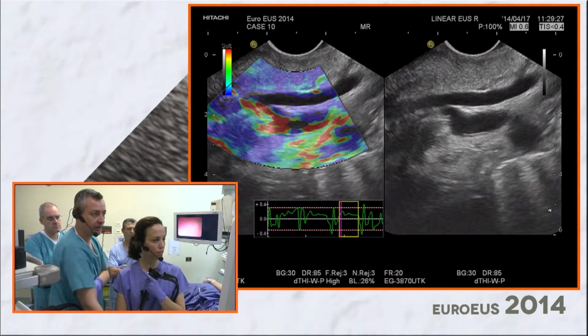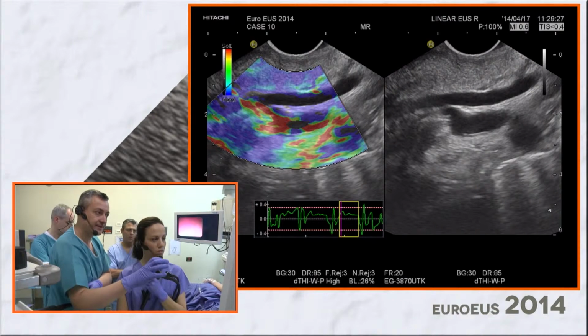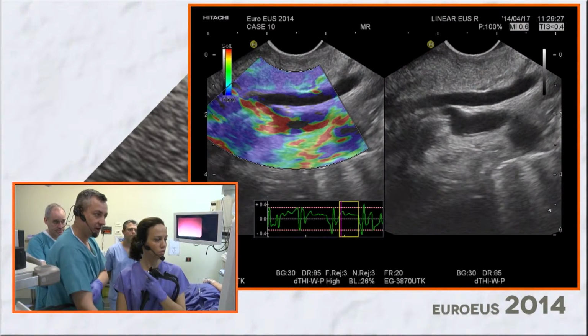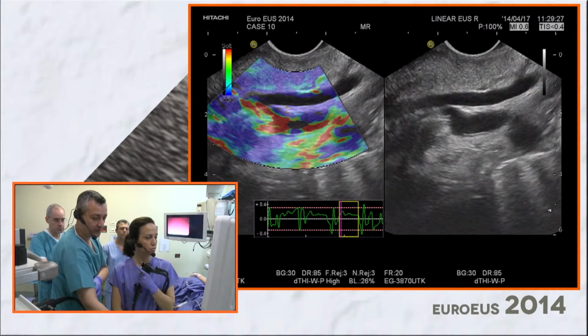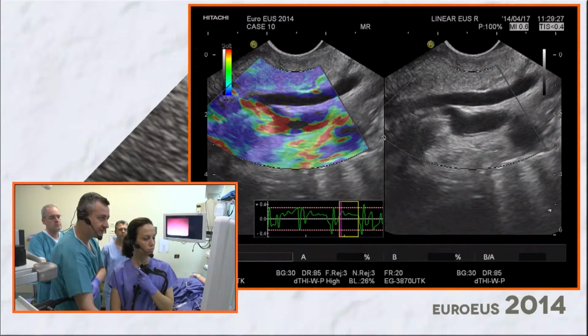If you look at this image, of course there are some artifacts here because there are some vessels in the elastography image, but you see that it's really hard. And of course you can also measure this kind of information, so you can use strain ratio. We don't have strain histograms installed in the system here, but we can use the strain ratio and actually get some sort of semi-quantitative information.